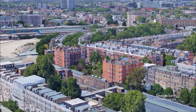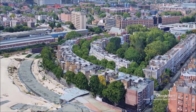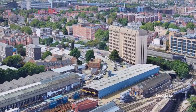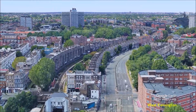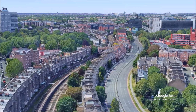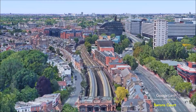So we exit the cut and cover section and you get me back. This is the old site of Earl's Court Exhibition Centre. And now we approach West Kensington. And after that, Baron's Court.